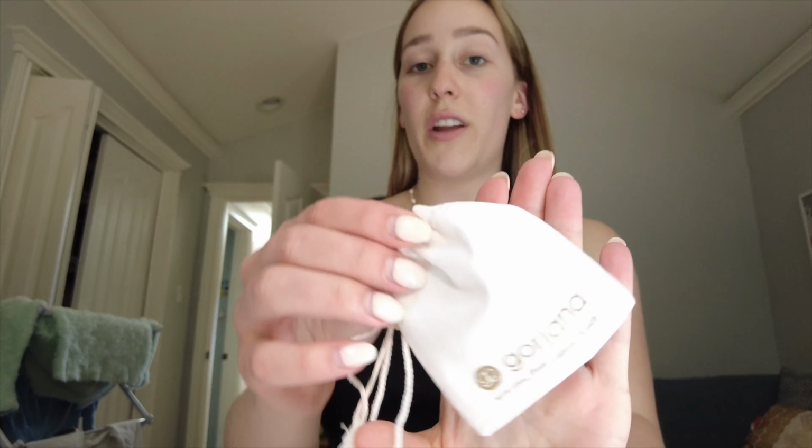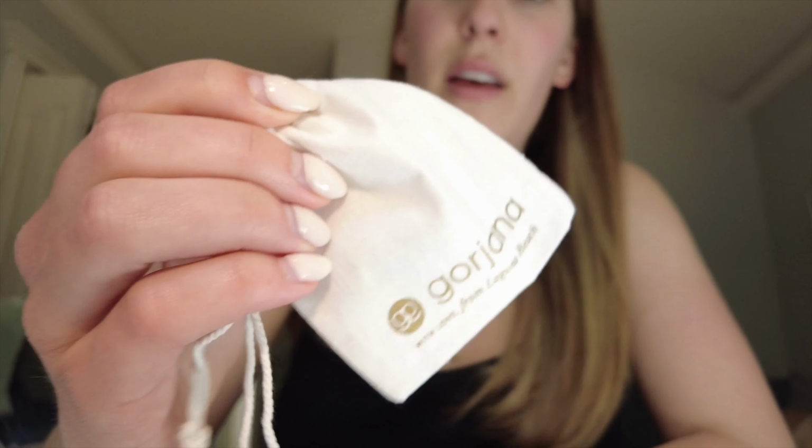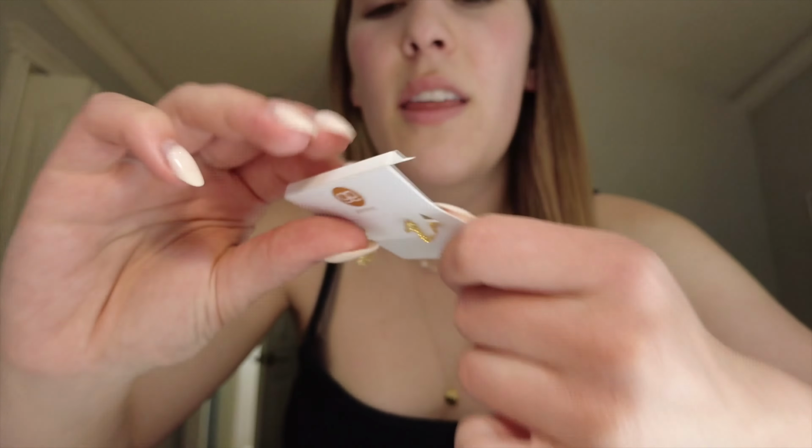Thanks, Mom. Next, I went to Gorjana, which is one of my favorite jewelry boutiques, either Gorjana or Missouri. I guess they're not a boutique, they're a chain, but I got these really cute earrings. They're little chain earrings with studs in the back, so the chain connects to the backing, and then you attach it. I don't know whether to wear them in my first piercing or my second piercing, so I will take suggestions on that. And I believe these were $47.50.